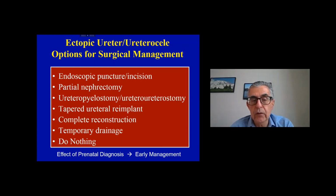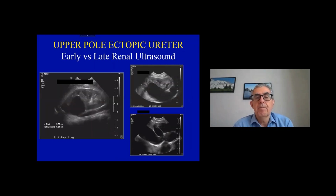And some can be managed conservatively. There's a small entity of ectopic hydronephrotic ureters that can be managed conservatively. Those are the ones that do not have function at all. And then what happens over time, the hydronephrosis improves and resolves. This is the look on the ultrasound where you have a dilated upper pole system, dilated ureters all the way down to the bladder.